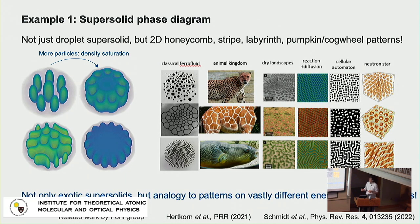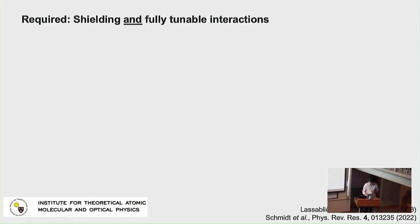Why is this interesting? I mean, not only because of the new states of matter that you can now reach, but this is a whole field that people spend their careers on looking at: pattern formation. And you see the very same patterns here appear across very vastly different energy and length scales, from animal skin to the strongly interacting matter inside the neutron star. So it's quite interesting if one can realize this in an experiment. Of course, for this, you need shielding and fully tunable interactions.